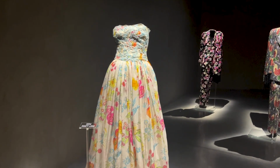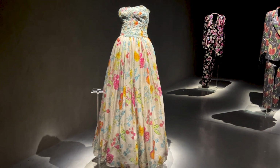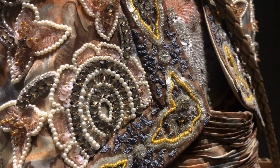And something that I really love that I see throughout Giorgio Armani's work is that he creates flowers with a very rounded, almost cartoon look. And I think it's just so playful and beautiful.